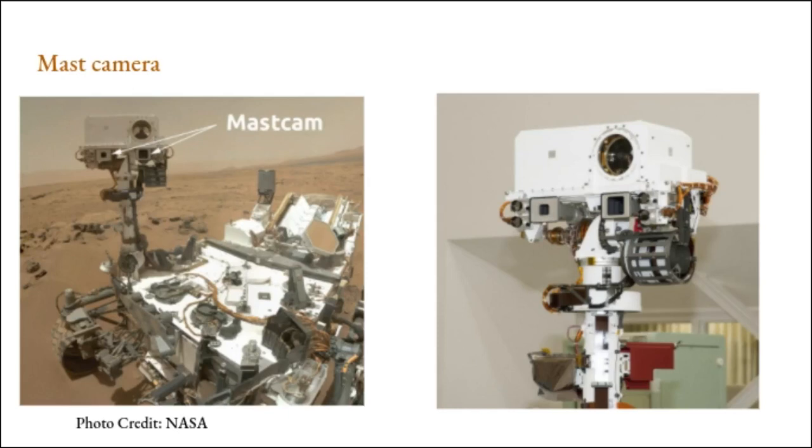Perseverance has 23 HD cameras, most of which are in color. But since they're very expensive, I only bought one 2 megapixel camera that will be installed in the mast. The 2 megapixel camera has a resolution of about 1080p.